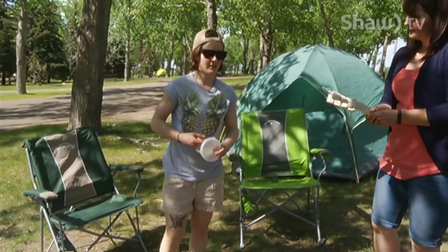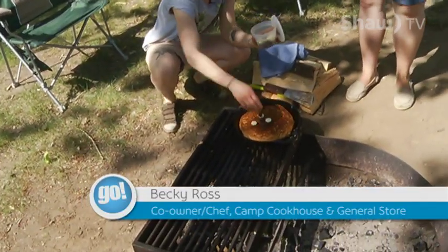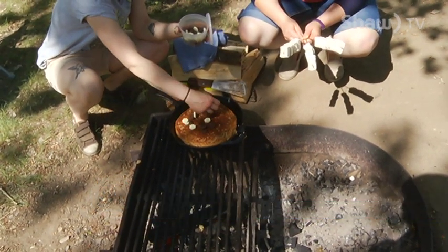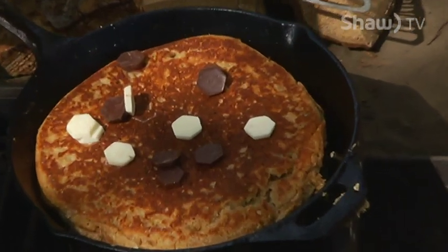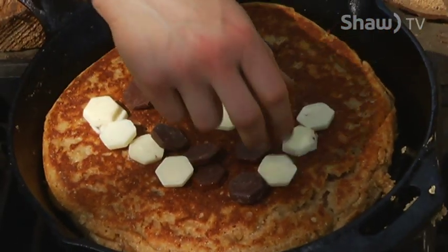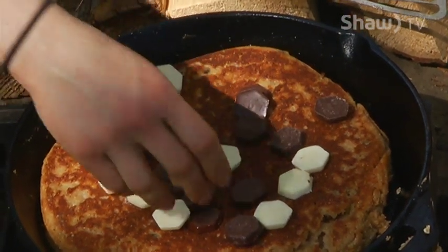This is Lindt chocolate because it's the best and the tastiest. Treat yourself. I like to mix the white and the dark because white's not really chocolate, but it's delicious, let's be honest. And dark cuts that sweetness a bit when you've got the white going on and the marshmallows and all that jazz. So we're not caring how this looks. It's gonna melt and be delicious.